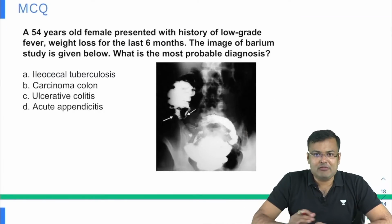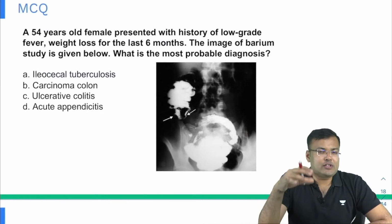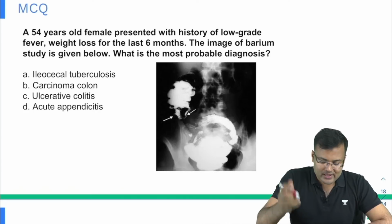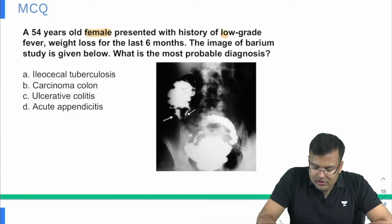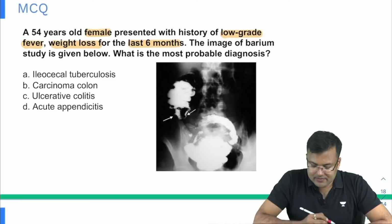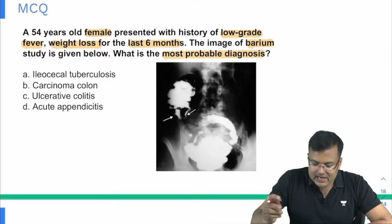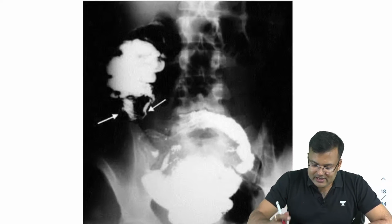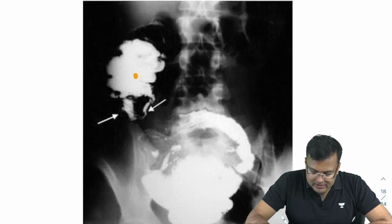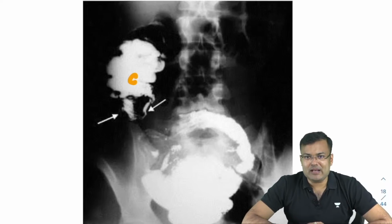Next question. Easy question. Guys, tell me what is the correct answer. You can make the diagnosis on the basis of history also. A 54 year old female. History of low grade fever, weight loss for the last 6 months. Barium study, image is given. What is the most probable diagnosis? See the barium study. For the hint, I'm going to tell you what this organ is. This is the cecum. So guys, tell me what's the diagnosis?